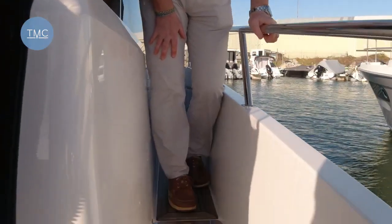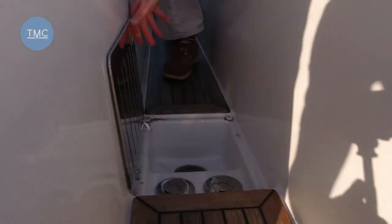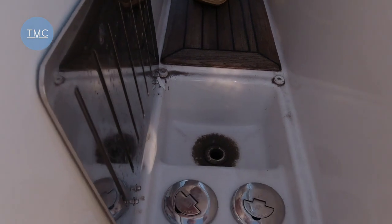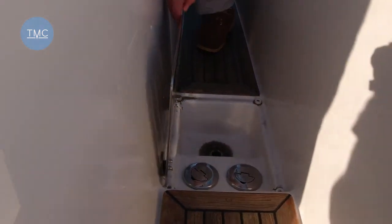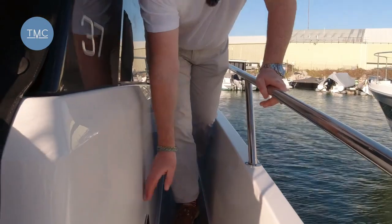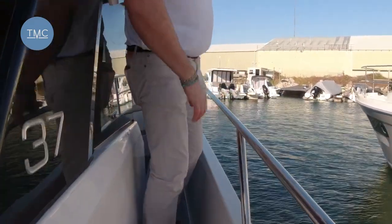Teak decks all round on this boat, and also what we have here is a really neat grate. So in there we have a drain obviously, but also you've got your fuel filler there and your wastewater emptying station there. And what that means is if you have any spillages from that, it's not going on the deck, it's going out the drain there and isn't contaminating anything.